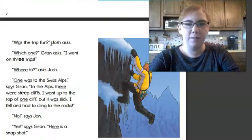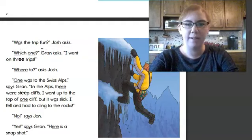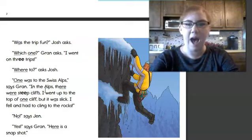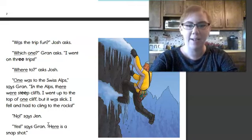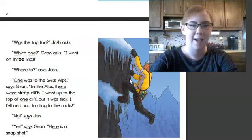Was the trip fun? Josh asks. Which one? Gran asks. I went on 3 trips. Where to? Asks Josh. One was to the Swiss Alps, says Gran. In the Alps, there were steep cliffs. I went up to the top of one cliff, but it was slick. I fell and had to cling to the rocks. No, says Jen. Yes, says Gran. Here is a snapshot. See the picture of her clinging to the side.